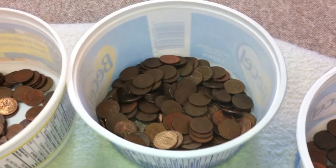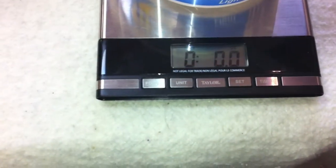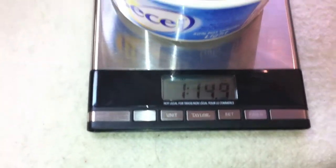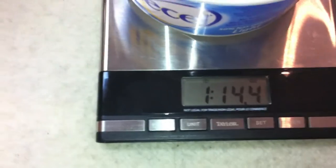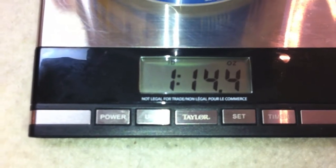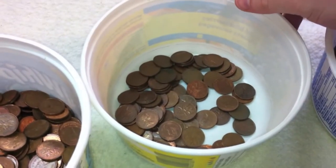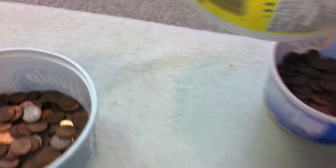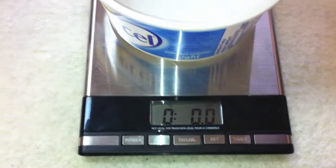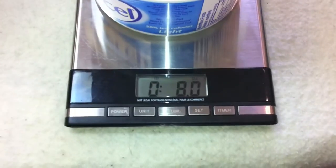Alright, and next here we have the 1953 to 1979 Canadian pennies. And here we have 1 pound and 14.4 ounces of the 1953 to 1979. And again, back to 0. Now next we have the 1980 and 1981 Canadian pennies. Alright, so exactly 8 ounces for those ones.